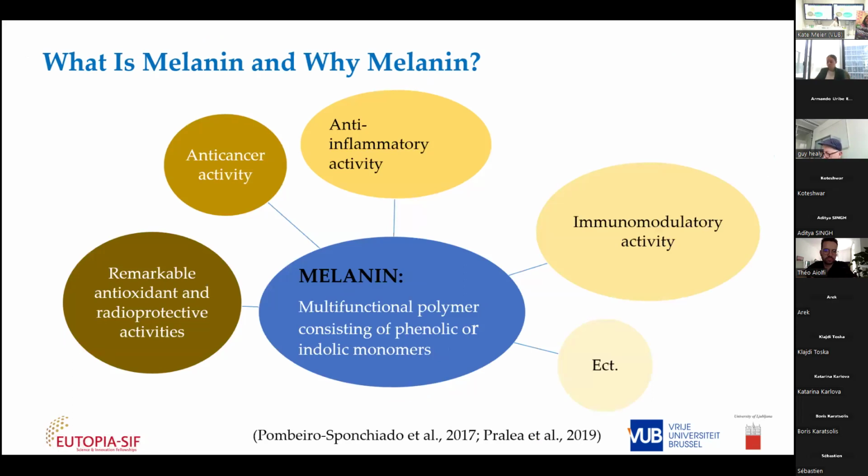Next, I would like to explain why I'm interested in melanins, fungal melanins and modified melanins. Melanins are produced by a number of organisms, including humans. And regardless of the origins, melanins have a broad spectrum of biological activities, including antioxidant and some other activities.